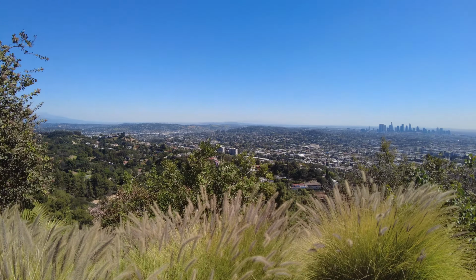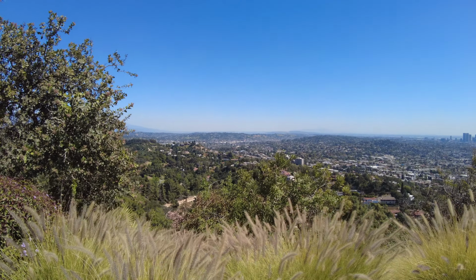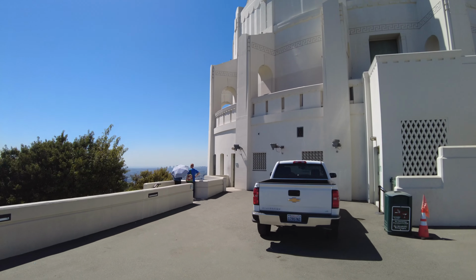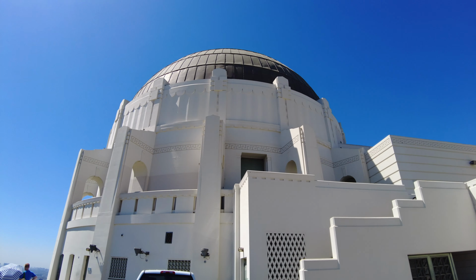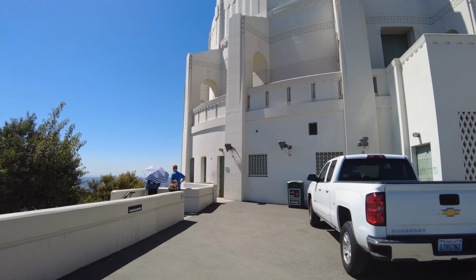I would say during the day or early morning would be my preference, and I think I did the same thing with my family. I'm just enjoying the view here.